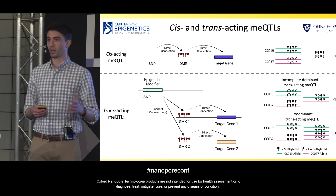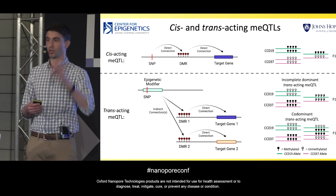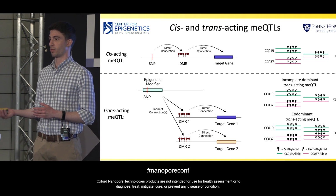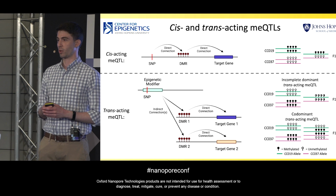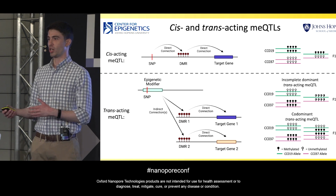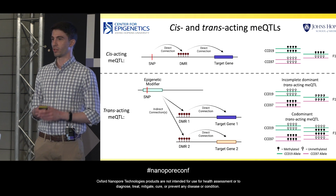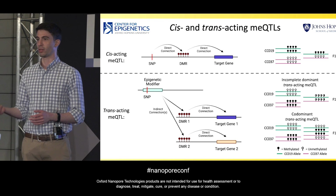In the case of incomplete dominant, we expect to see an intermediate level of methylation that falls between the highly and lowly methylated parents on both genetic alleles of the heterozygous F1 crosses. In the case of codominant transacting MEQTLs, however, you expect that within each genetic allele of these F1 crosses, you expect to see two clear epialleles, one matching the highly methylated and one matching the lowly methylated inbred parental strains.